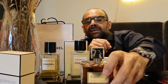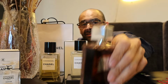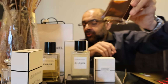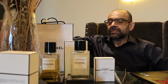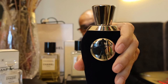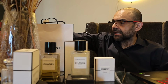So every nose to themselves, and do try your fragrances before you buy them. Although I 90% blind buy my fragrances because I do not like going to the malls or going into these testing overloads. My senses, I want to save my senses for this. This is Vicanto Mea Culpa, also another patchouli fragrance that I like.